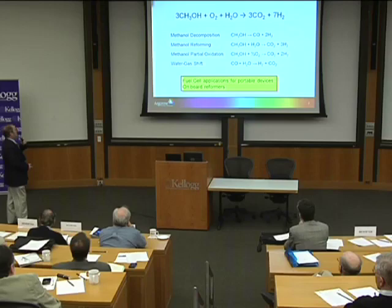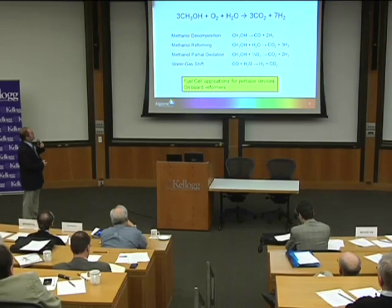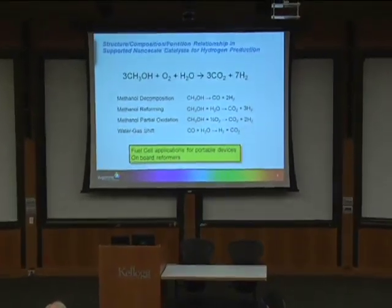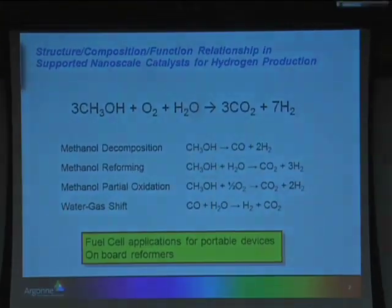For this talk, what I'd like to do is concentrate on one of my four main projects going on right now, and that's a BES-funded project looking at steam reforming of methanol to form hydrogen. Okay, some of the potential reactant reactions that can go on are shown here.